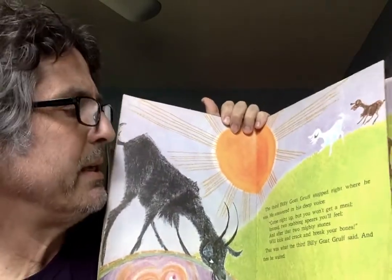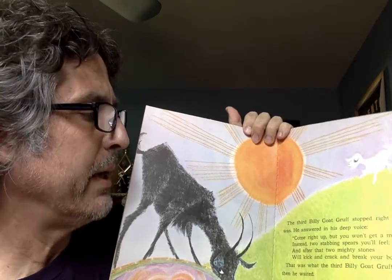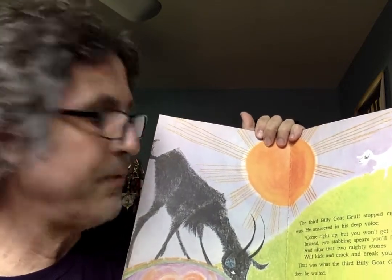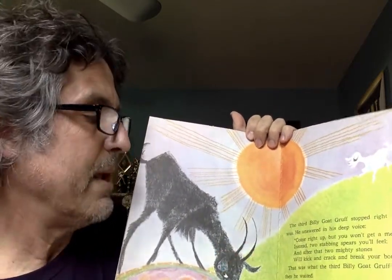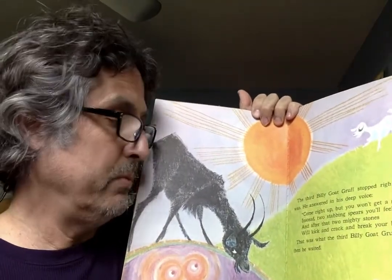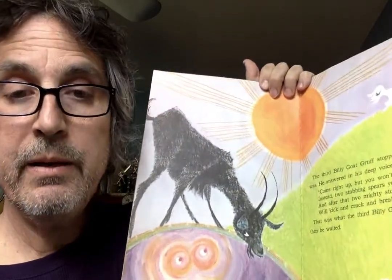He answered in his deep voice, and remember, this is the biggest, the strongest of the billy goats. "Come right up, but you won't get a meal. Instead, 2 stabbing spears you'll feel." Remember these little horns? "And after that, 2 mighty stones will kick and crack and break your bones." That was what the third billy goat Gruff said. And then he waited. He's challenged the troll, maybe for a kind of a duel.